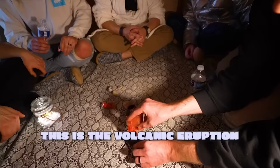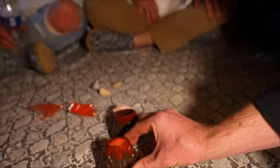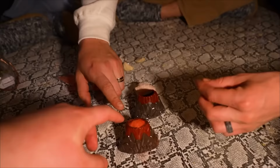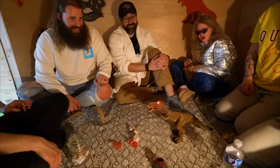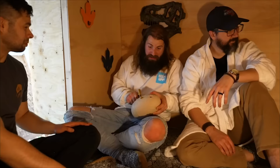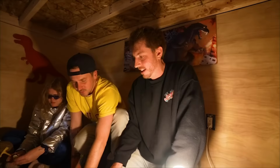This is a volcanic eruption. Wow. Crystallized. Ooh, peel it though. Ooh. I don't mind that. Oops. Whoa. Where's your bed? Oh, I'm sitting on it. It's kind of like a, what's the word? Blanket? No. A sleeping bag. Really cool room. Sorry, it's a disaster now.